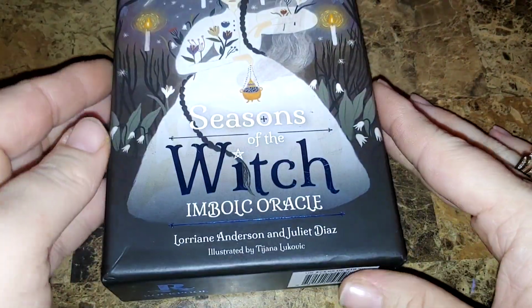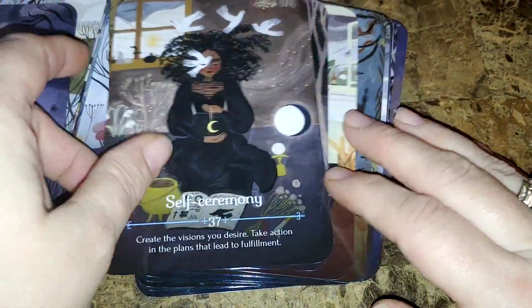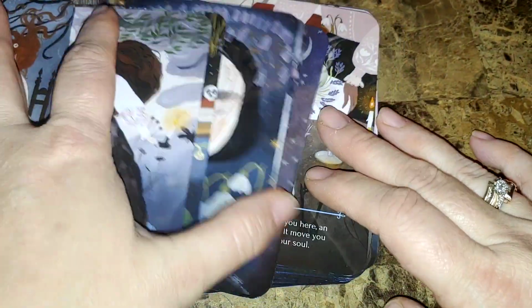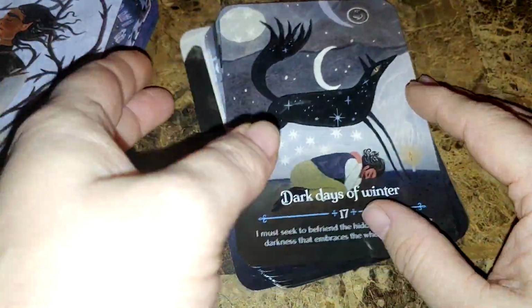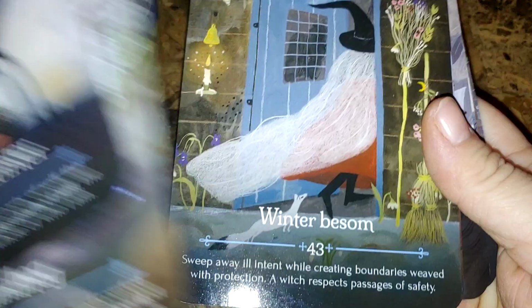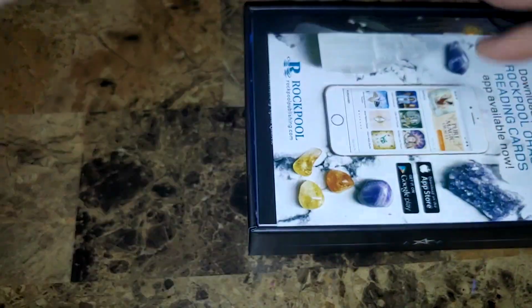So now I have the In Bulk Seasons of the Witch. I just got this recently. I have not put it down. For some reason, I'm obsessed with blue stuff lately. And I love it to pieces. It is fantastic with the Yuletide Tarot, which is here somewhere. And I don't know if I'm going to put it away after Christmas or not. It is, I guess, for January time of year, going into February, but I don't know.